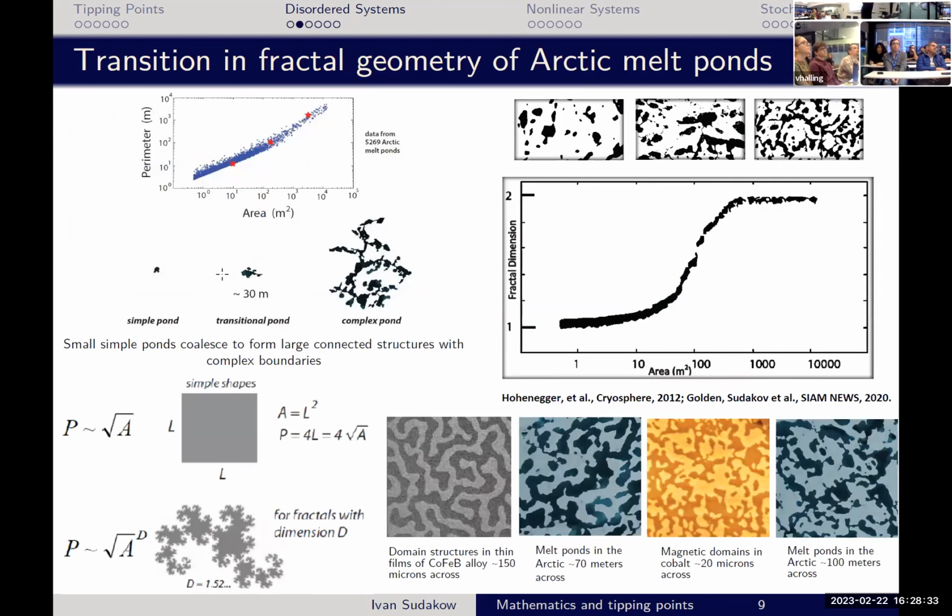I was a postdoc at the University of Utah and worked with Ken Golden, who is the main guy in sea ice mathematics. His team analyzed about 5,000 images of the Arctic sea ice surface, taken from a helicopter. We studied just the simple geometry of the surface of these meltponds. We just calculated perimeter and area, which we can usually do with satellite or helicopter images. And we found these ponds transitioning from a simple circle to a complex network in terms of geometry.